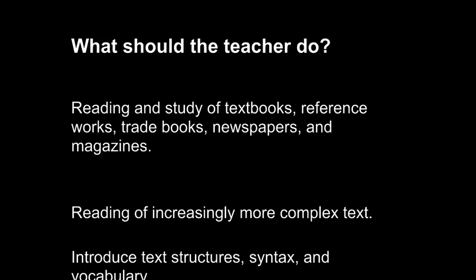Like I said in the first class, the best way to support comprehension or meaning making is through two things: text-based discussion and text-based analysis. And once you reach that advanced reading stage, that's really what you need to concentrate on doing.